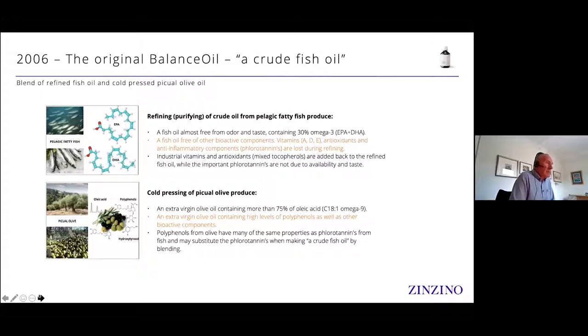And one of the other options out there is extra virgin olive oil, which is produced by cold pressing of the olive. So you don't have to refine olive oil after it is pressed. And extra virgin olive oil contains about 75% oleic acid, but it also contains high levels of polyphenols as well as other bioactive components. So what we lose when we refine fish oil, you will have back in the olive oil when that is produced.